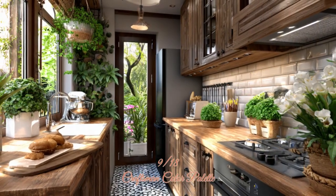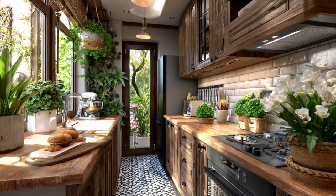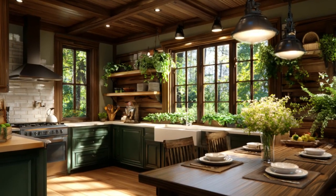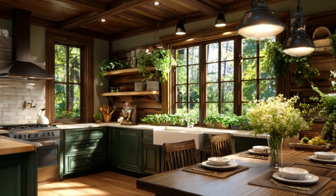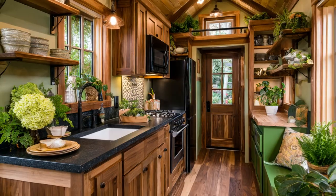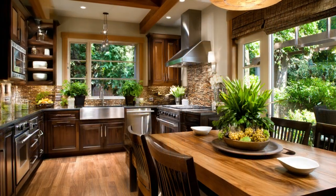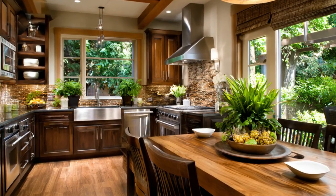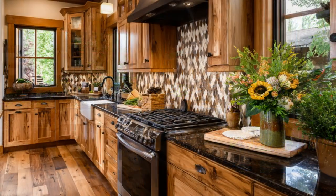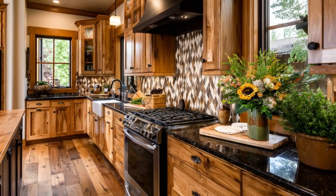Craftsman color schemes favor earthy tones, warm browns, soft greens, and muted golds. These shades reinforce the connection to nature. In a compact kitchen, these tones bring coziness and warmth, making the space feel inviting rather than restrictive.